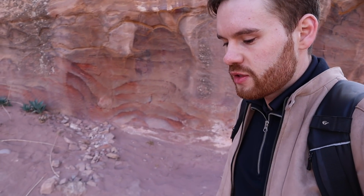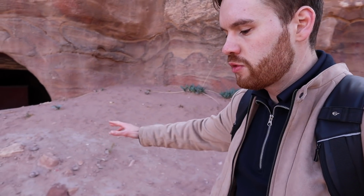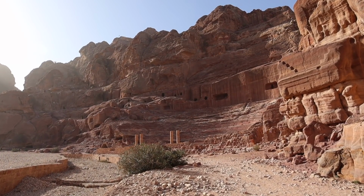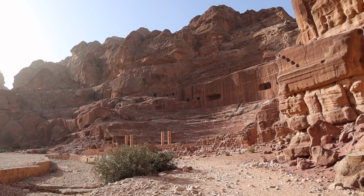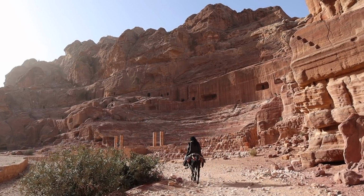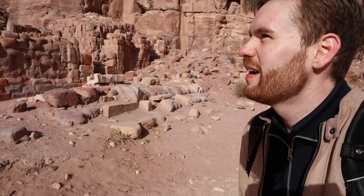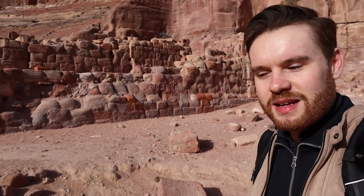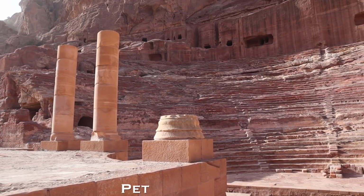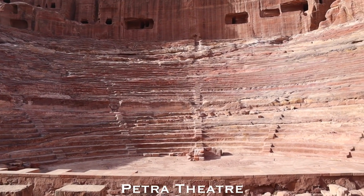At its peak under Aretas IV, which overlapped the time of Christ around 2,000 years ago, the city was home to around 30,000 people, so it was quite a population centre for that time. It was a fully functioning city with scholars, scribes, people building small canals to divert water, all sorts. Here we are by the Nabatean theatre, not Roman theatre. This was built originally by the Nabateans, and when the Romans came, they added to it.